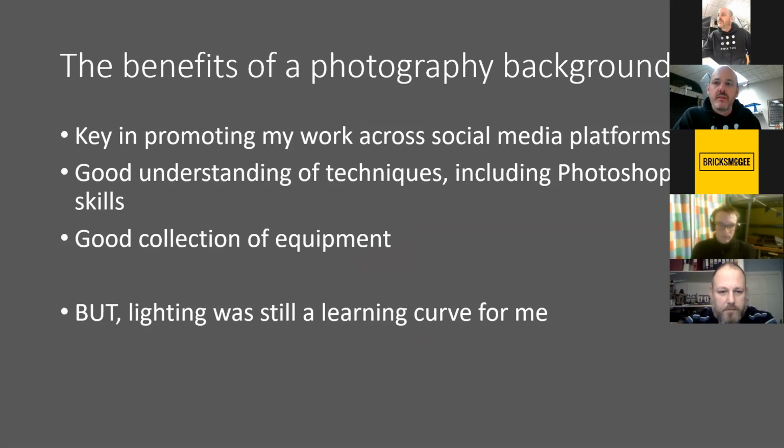And obviously the fact that I've been a photographer for 10 years really helped, I think, establish my business in the first place, because it meant that the pictures I was putting on social media, Instagram in particular, showed off the Lego work quite well. Also means I've got quite a bit of kit that's useful for that.